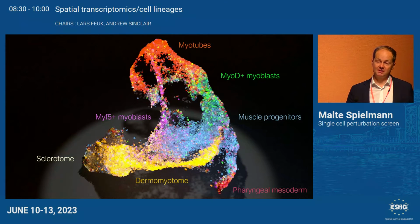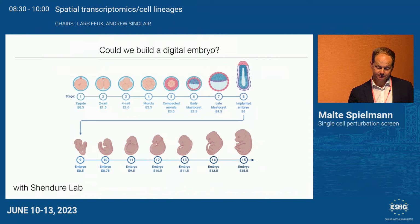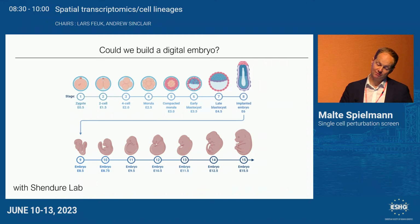And this is also the introduction of the stuff that we now need to do more advanced things. So we generated a wild-type atlas a few years ago, but I think it's still relevant because basically you don't have to do an in situ hybridization anymore. Where's your favorite gene expressed? You can just go online and search for your favorite gene, and it will show you basically in which cell type this is expressed. But then following up on this work, a grad student joined Jay Shanduri's lab, and I was very much involved in this.